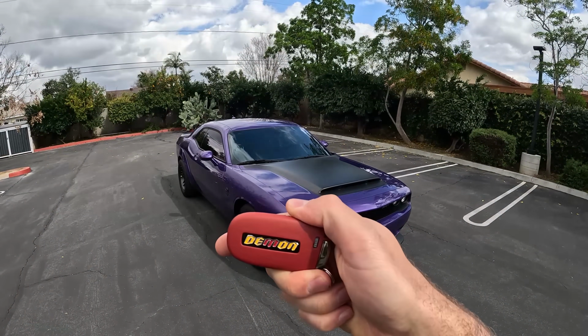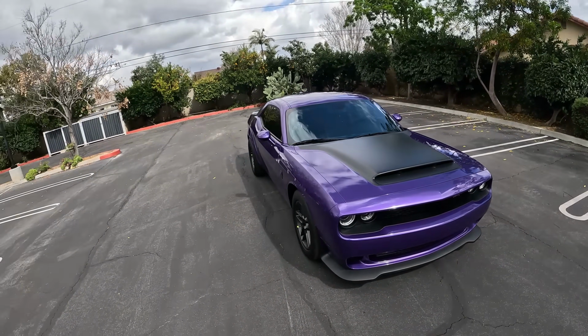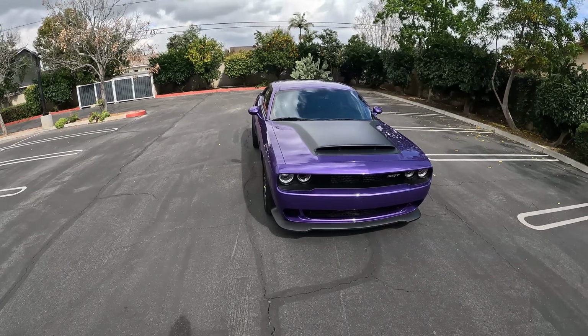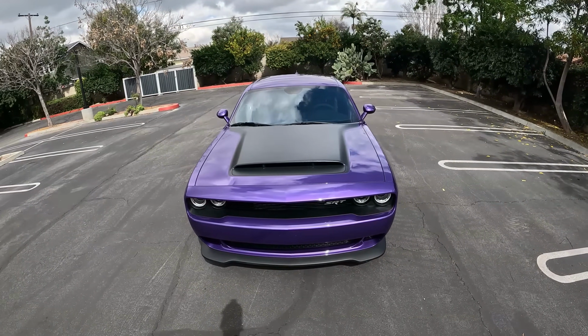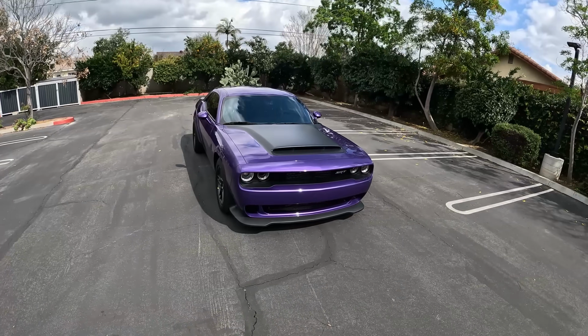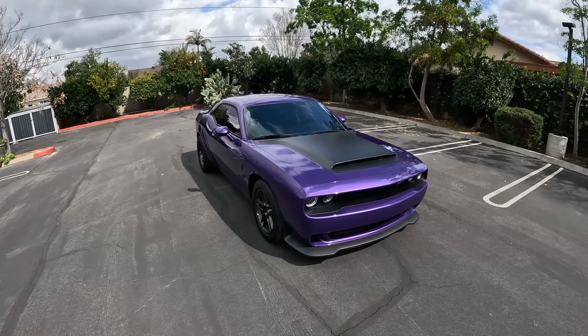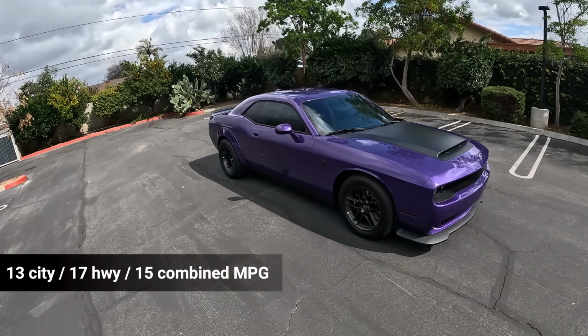Hey crew, I've got the key to my Dodge Demon 170. And today I want to answer a very simple question with a little bit of complication. The simple question is, what is the fuel economy of the Dodge Demon 170? I suppose the simple answer would be, well, the EPA rates it at 13 MPG in the city, 17 on the highway, and 15 combined.